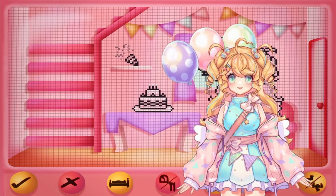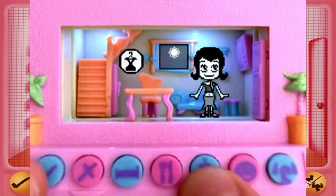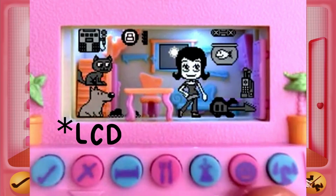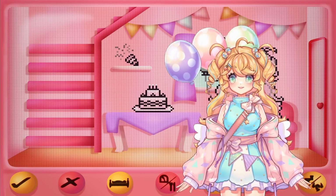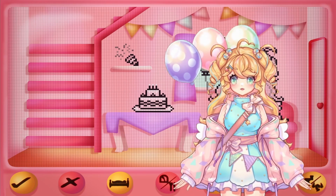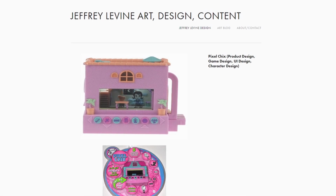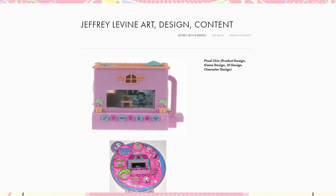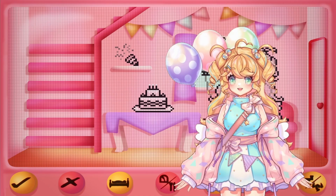Like almost all Pixel Chix toys, the house featured a backlit dollhouse with plastic furnishings with an LED screen where the Pixel Chix and her pets and objects interacted with the environment. All in all, the design of this toy is super adorable and unique. A design credited to Jeffrey Levine, excluding the Pixel Pets spinoff. His full credits include the product design, game design, UI design, and character design.